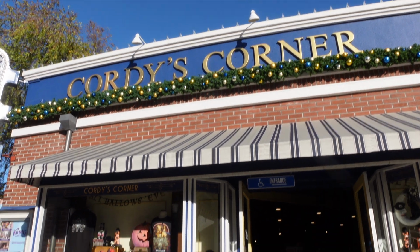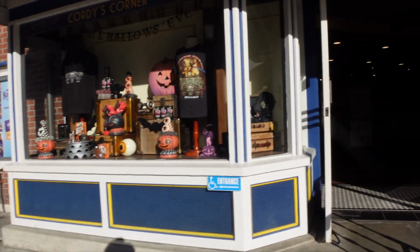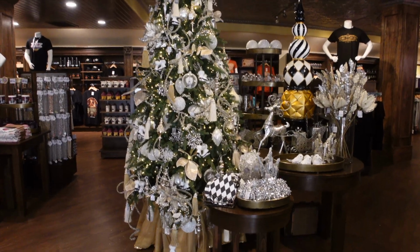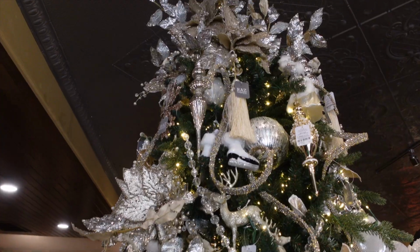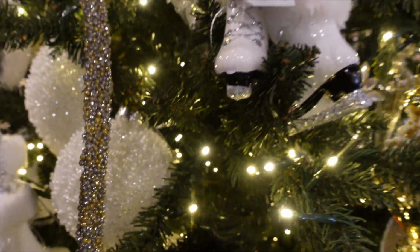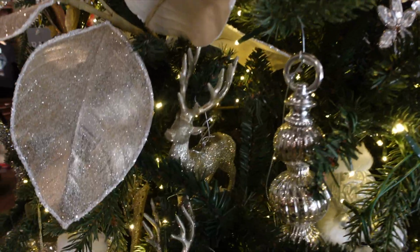Outside of Cordy's Corner is decorated, but again, the windows are not Christmas themed yet, but I did see that there was a Christmas tree, so let's go take a look. Look at this Christmas tree. Look how beautiful it is. It has beautiful flowers, so detailed. It's like a little winter wonderland.